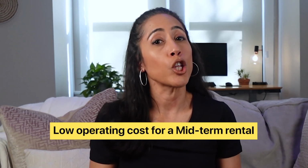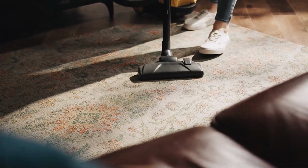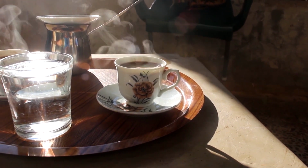Another benefit to midterm rentals is lower operating costs. You're doing far less cleanings in a midterm rental. You're usually buying less supplies like coffee and tea, and guests are usually providing their own common use amenities like toilet paper and paper towels, so you're not having to bear the brunt of those costs.